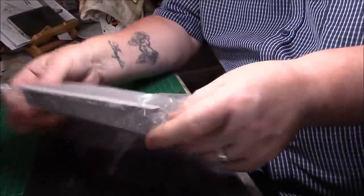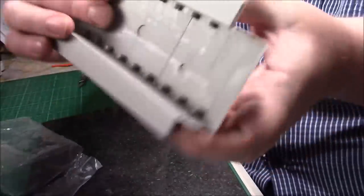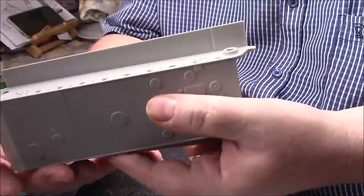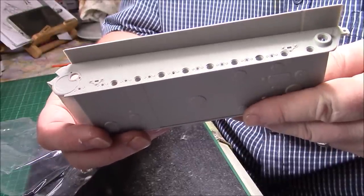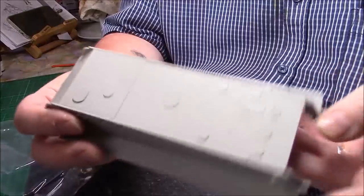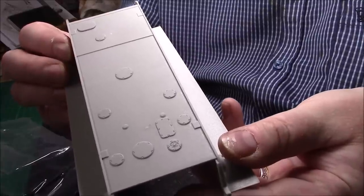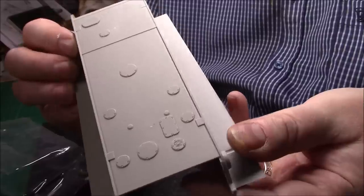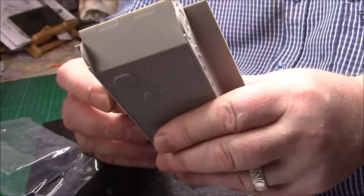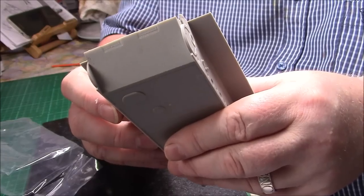And then we have the lower hull. Usually these are quite basic, but it's even got the cast texture along the side of the lower hull and on the bottom, where you're not going to see it, but that's quite nice, isn't it? All the plate covers and escape hatches, it's really got cast texture underneath. It's the first time I've seen that. And on the front there, the little glacis plate with the nice cut marks again. They really are nice.